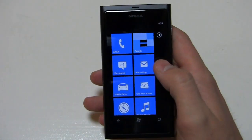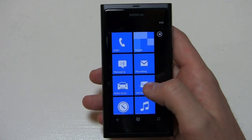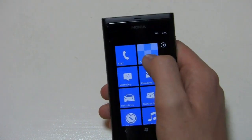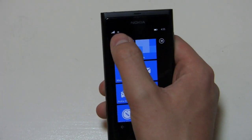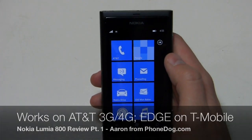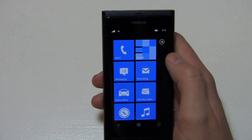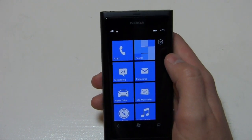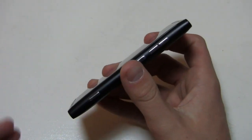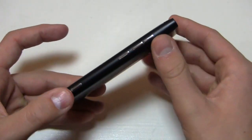Now, just in case you're considering bringing this over into the U.S., it does work on AT&T's 3G bands and on AT&T's HSPA Plus band. So you can see I'm on HSPA Plus right now. It does back up to 3G as well if you consider HSPA Plus to be 4G. Now, it doesn't work on T-Mobile. The maximum it'll go up to with T-Mobile is Edge. So if you are looking for 3G experience and you have T-Mobile, this is not going to be the device for you.